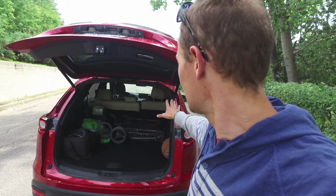But just to put that in perspective, when you really need to throw a lot of stuff back here, we had 2 full-size adult mountain bikes in this thing earlier this week with just the front wheels taken off, and I was still able to fit 3 people in this thing, 2 in the front row and then 1 in this far right position in the second row. So it can eat up a lot of stuff when it needs to.